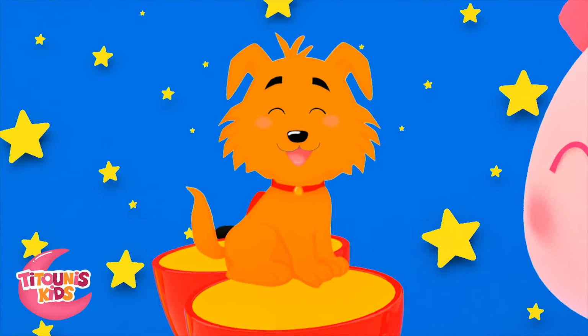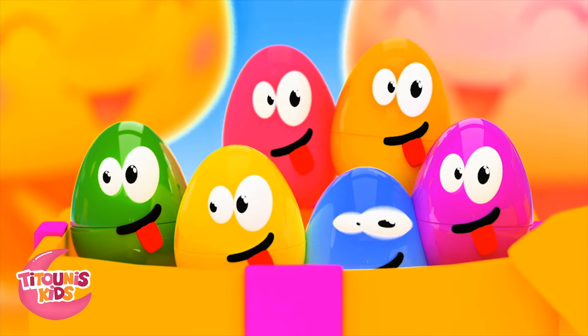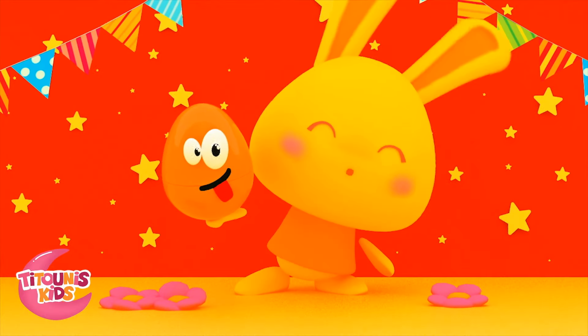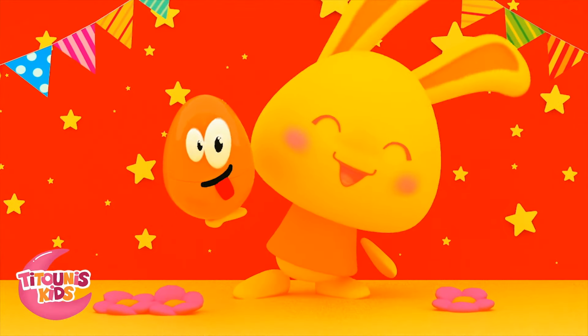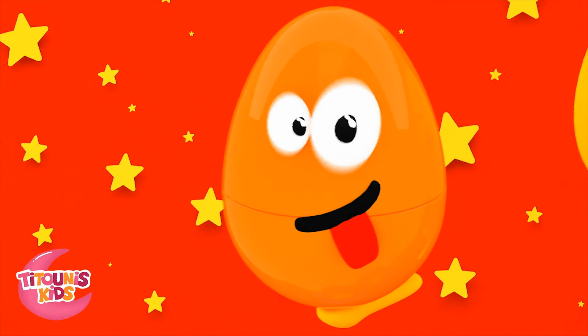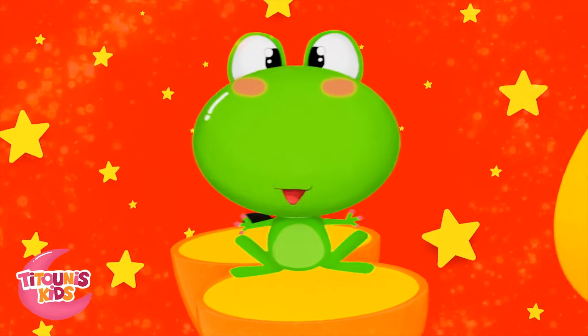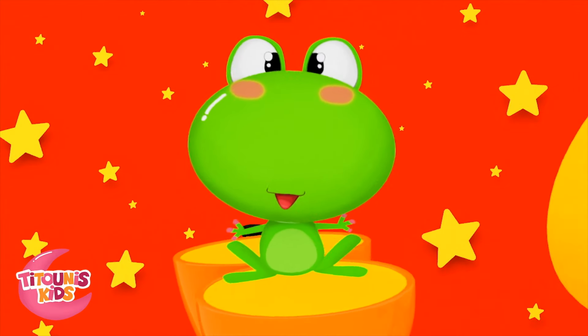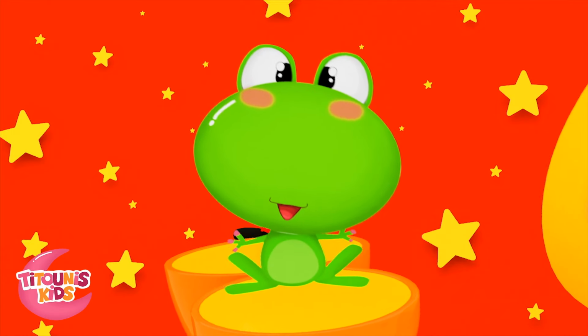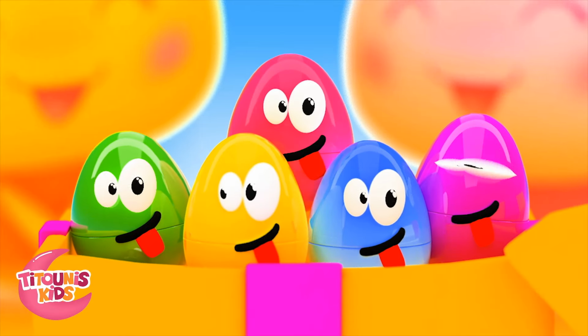Let's open another surprise egg! The orange one! Mech, mech, mech, what's hiding in the egg? 1, 2, 3! It's a little green frog! Quack, quack!